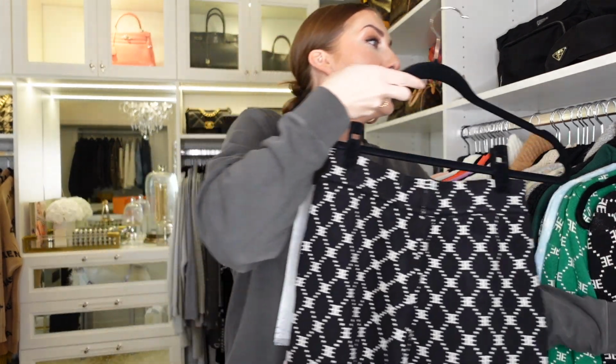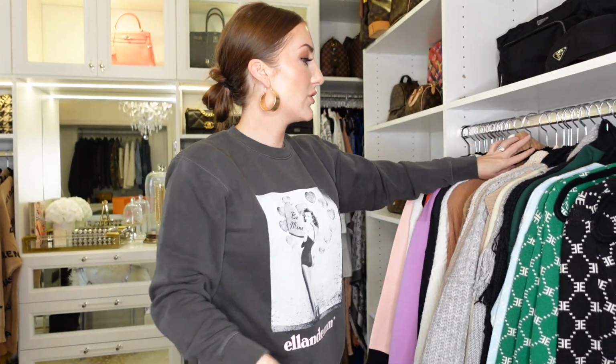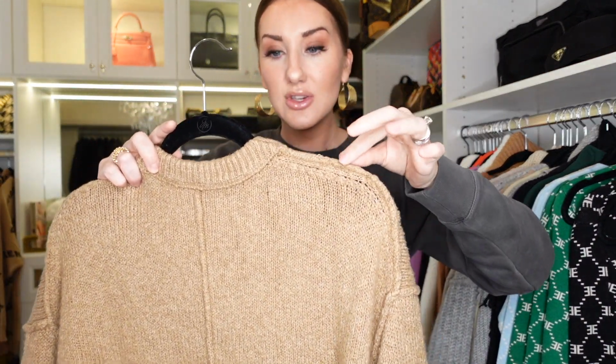Buy the clips where you can slide them on if you want to make a hanger into a pants hanger. But since they're flocked, your shirts will not want to creep down. If you look at my knits, the weight is equally distributed because they're flocked, almost like Velcro. I can't pull this off of the hanger. Things do not creep off of these hangers.